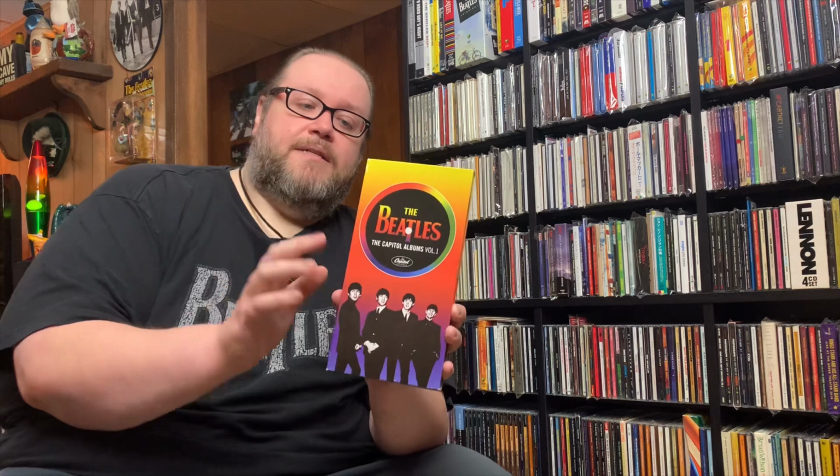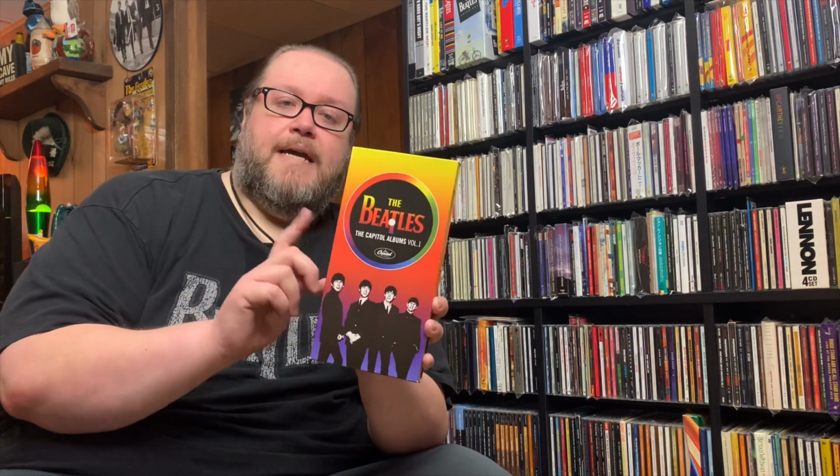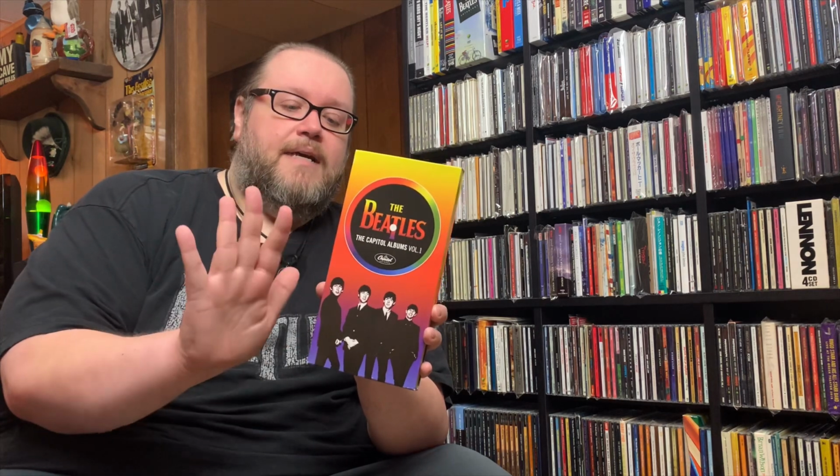Again, you get the mono and stereo mix. This one does the stereo first and then the mono. And this is the true Capitol mixes on these. So the only way on CD you can get those true Capitol mixes, you do got that with this.